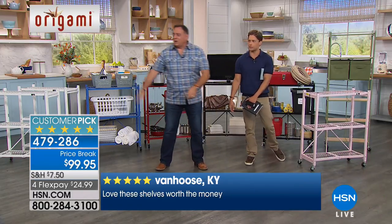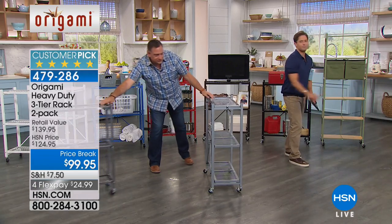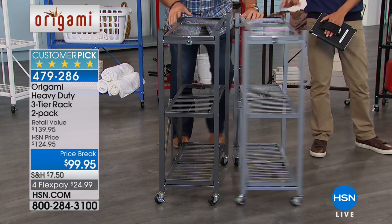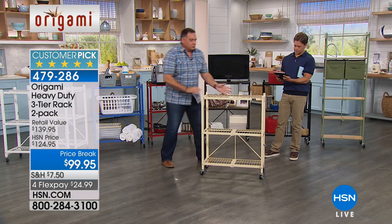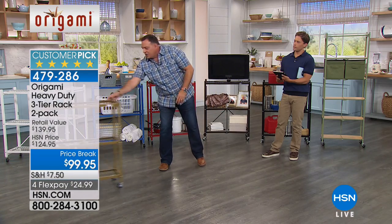We'll talk to a caller real quick. All right, so here we go. Here's platinum, and here's pewter. Side by side, for those of you that are thinking about getting these, you can see there's the pewter, there's the platinum. And those are our silver tones. Here's the ivory, brand new color, nice and neutral right there. Beautiful. Then we have got the gold.